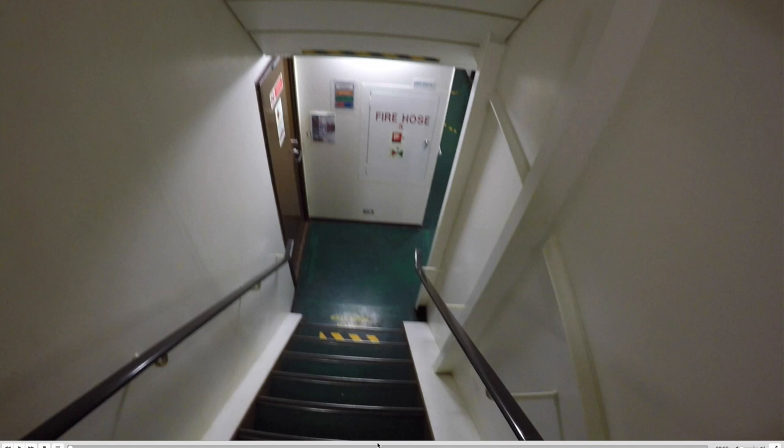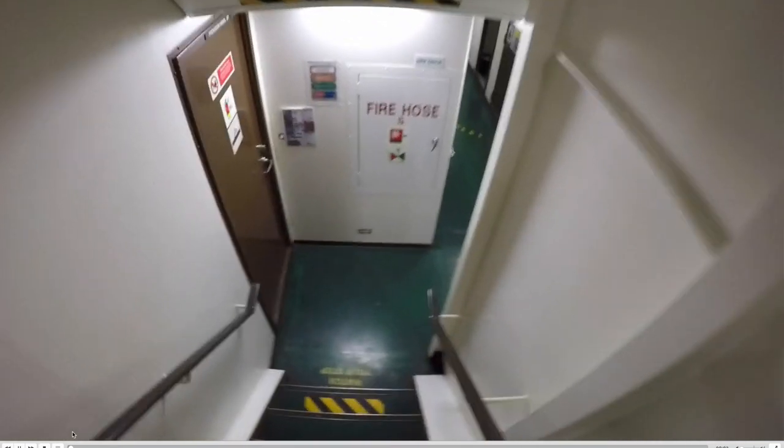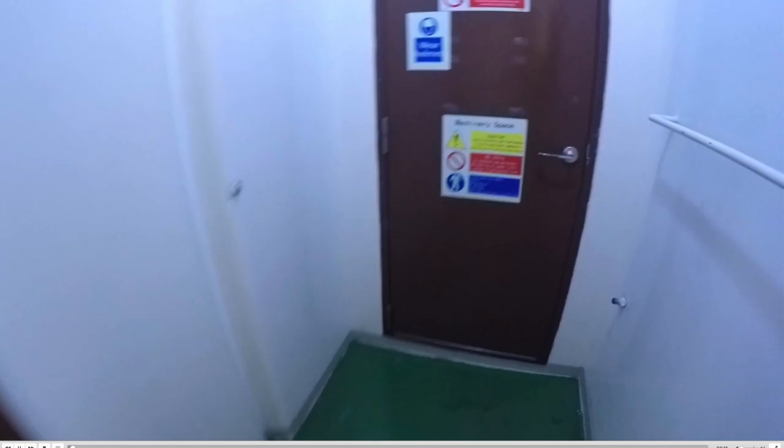Today, my dear friends, we will have a tour together and I will explain what things we see in the engine room when we are making our round and how important those things are. So let's start. We are going to the engine room. So let's enter inside. We will see many things together.